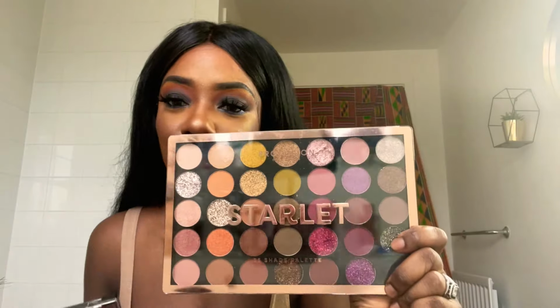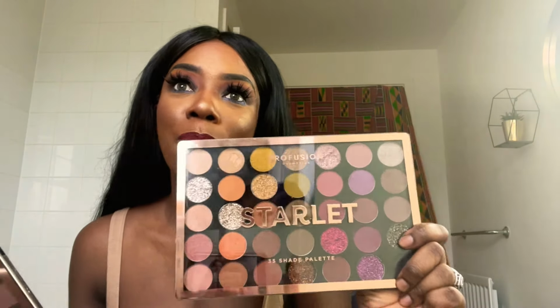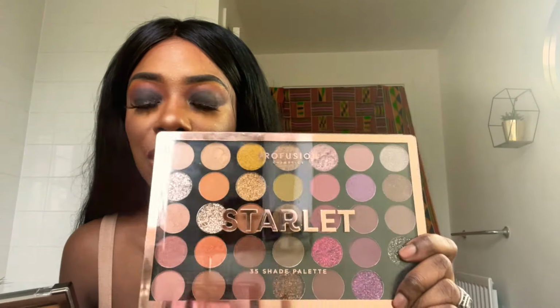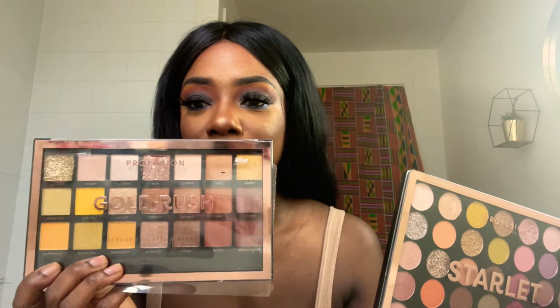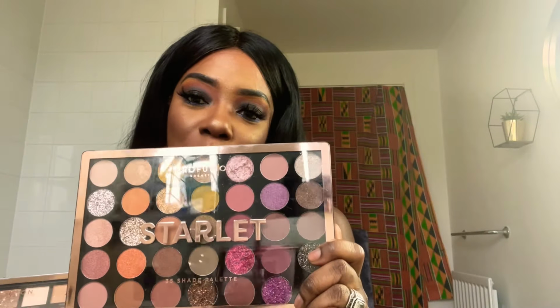And not forgetting Profusion's Starlet palette, which is so gorgeous. It's got glitter in there as well, so you'd have to go and buy glitter for your eye looks. It's all in one. You've got eyeshadows and you've got glitters in there already. Same with this palette as well. Gorgeous, gorgeous brown sort of summery vibe. And this one I'll say is more autumn.